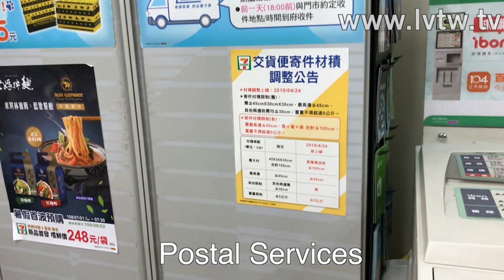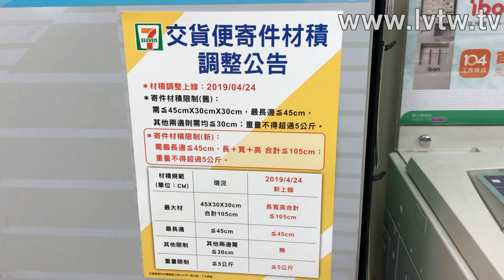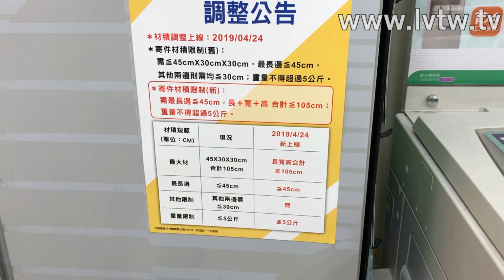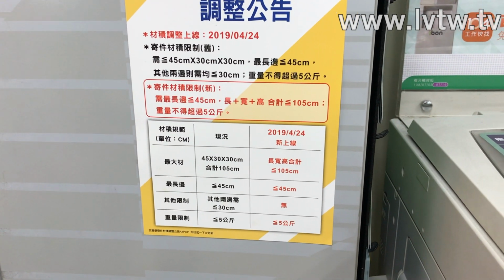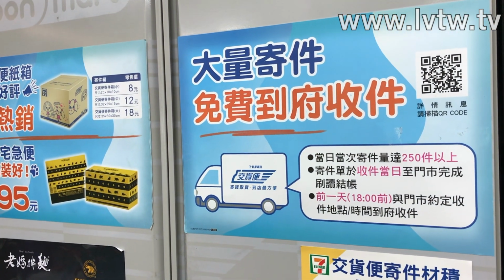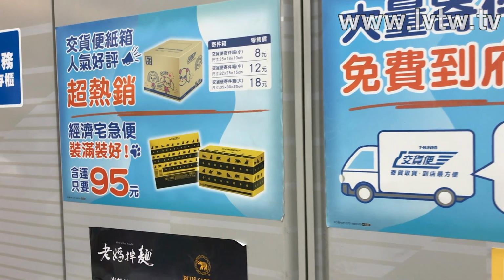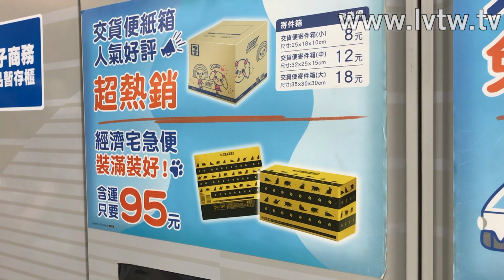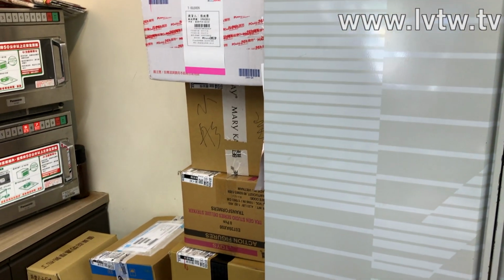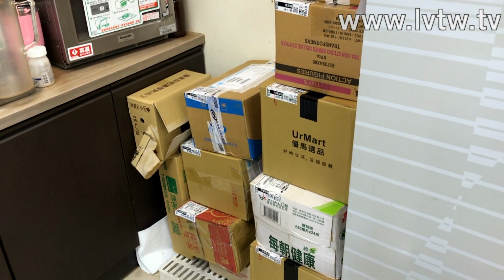So Postal Services, you can send things from 7-Eleven to 7-Eleven. So if you want to send something to me in Xindian, I can give you the Xindian 7-Eleven postal code and you can send it directly there. If you want to send something to a physical address, 7-Eleven will help you to call a service called the Black Cat Services. And they will pick your parcel up at 7-Eleven and send it to the address that you've provided. There is some limitation on package sizes, so just make sure that you are within that limitation. But I doubt that you'll be sending anything that's that big. Most things will be okay to send.